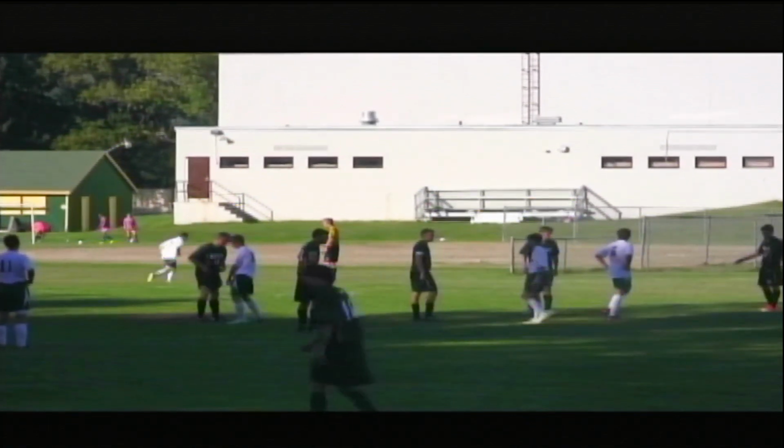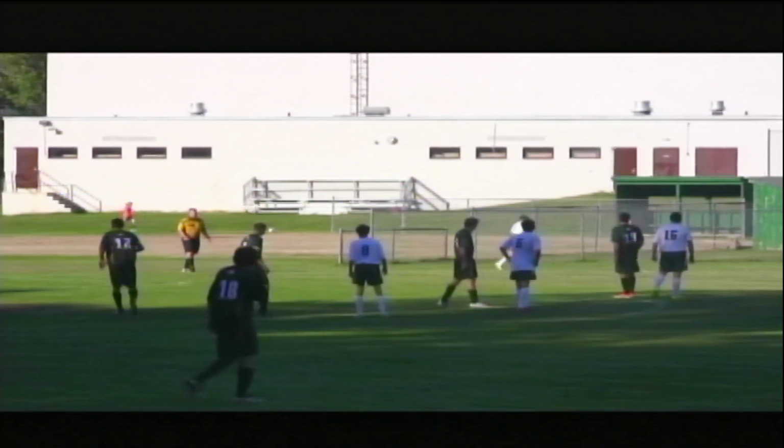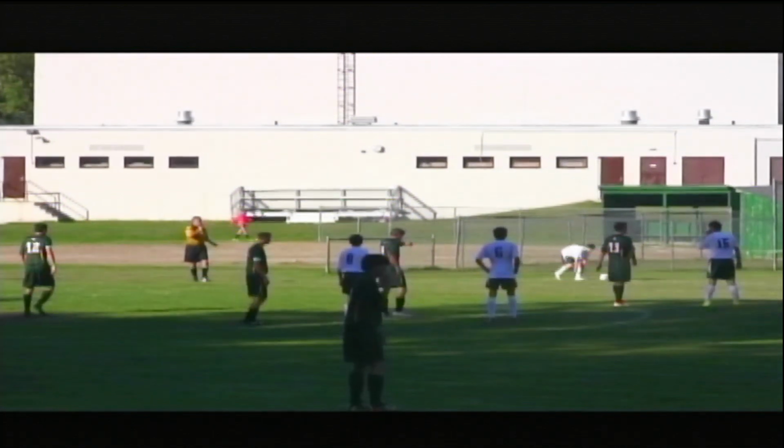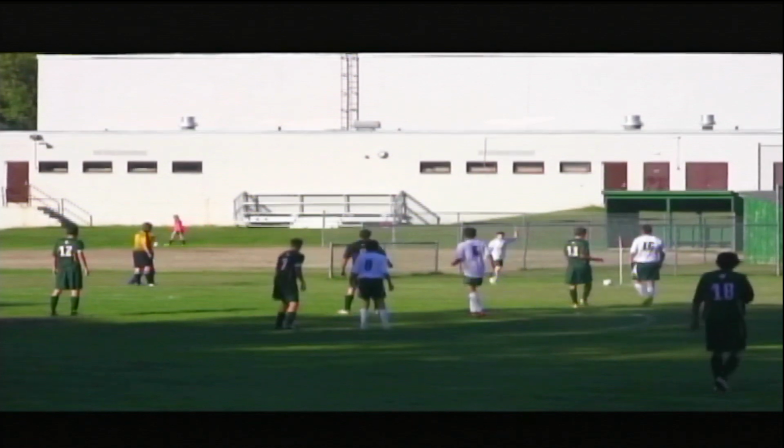Okay, so back to the play. They did stop the clock to hold the clock on this play. I don't know how much time's left. I can't see the board from here. Jacob Dow, a left-footed kick, is going to hit the in-swinger. West Rutland running a bunch of players forward.